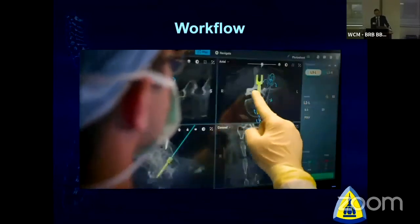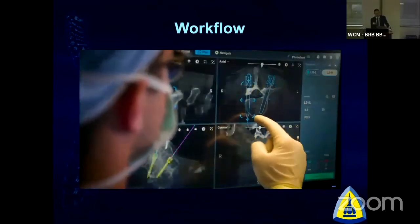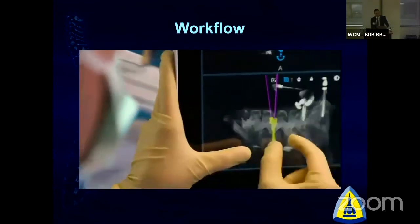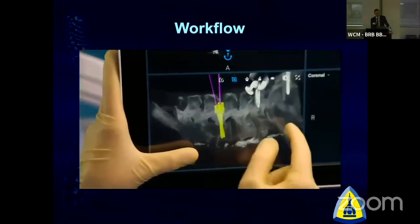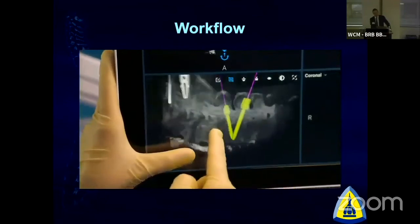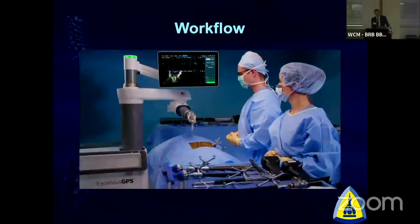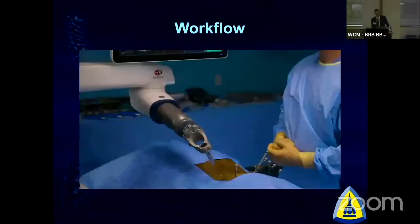Again, this is just showing how easy it can be to plan instrumentation placement intraoperatively. You don't even have to remove your gloves. We've found at Hopkins that it's sort of easier to do the planning, and it improves your workflow, preoperatively based on a preoperative CT scan, and it certainly makes it a lot faster.